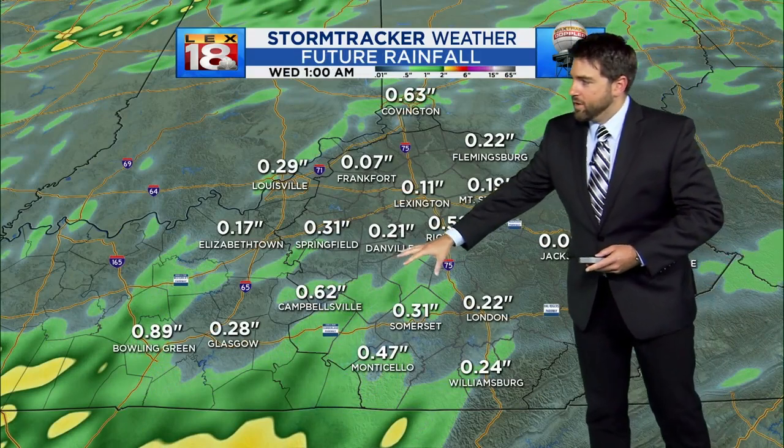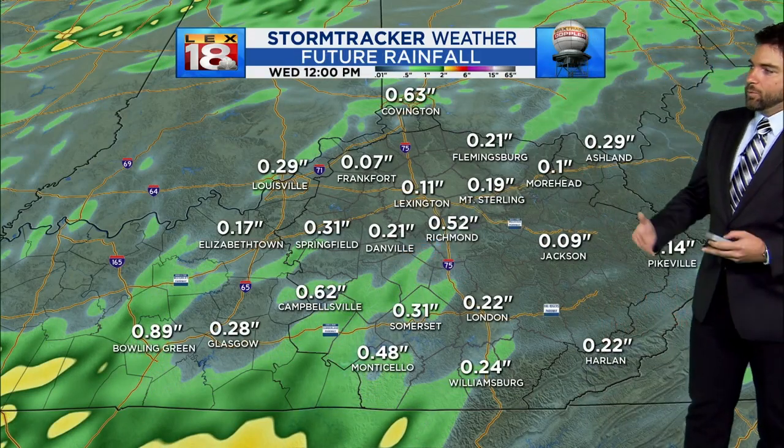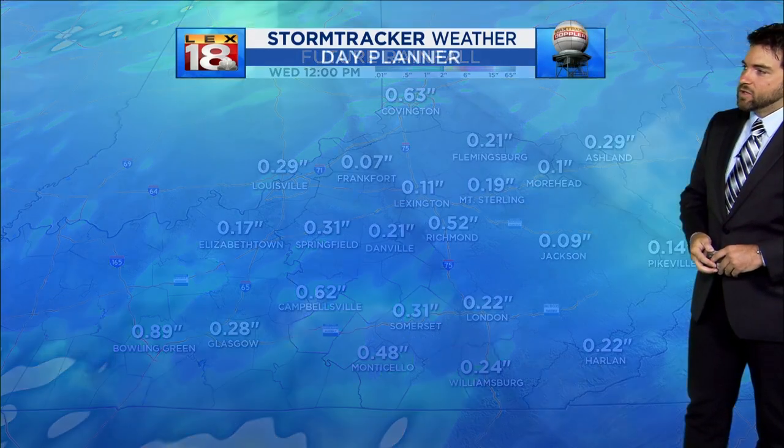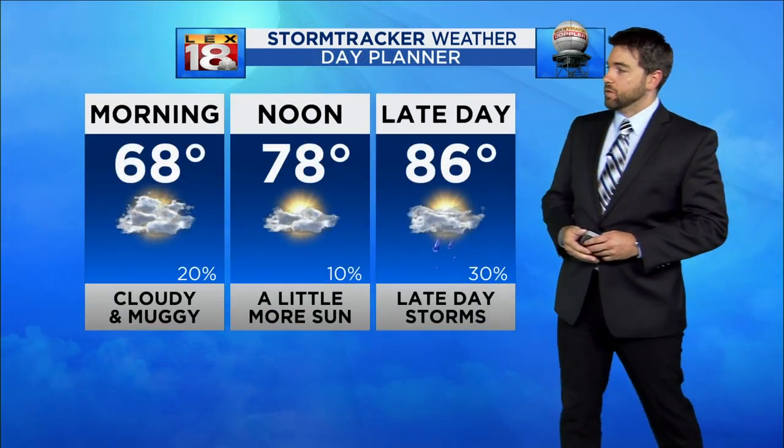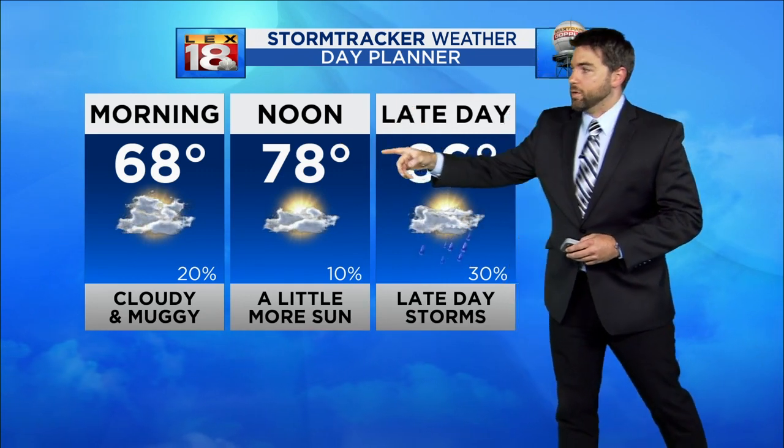Bulk of the rainfall will be in our southwest, but there would still be anywhere between a few tenths of an inch and up to about a half of an inch of rainfall, which is good. We need it. We've certainly been running dry over the last few days, really the entire month. We've been below where we should be.